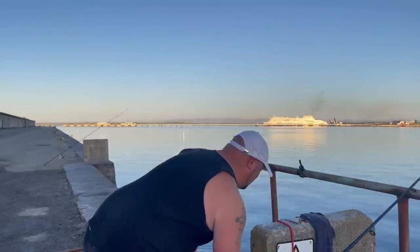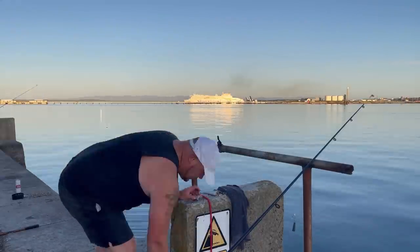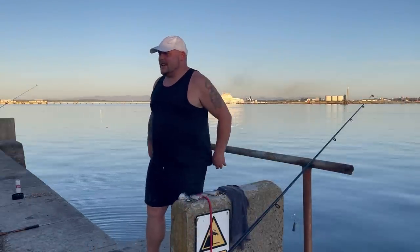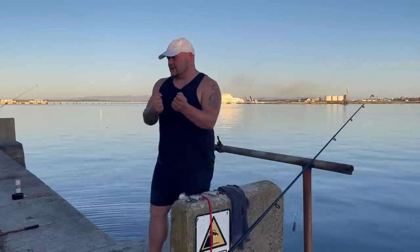Right, come on then. Let's get it back in. Honestly, I'm not going to lie, I thought it was a snag. And then I was like, how come that's in the snag? I only dropped it in. Why is it snagged? I dropped it like right there. And then as I was holding it, it's gone dump, dump, dump, dump.